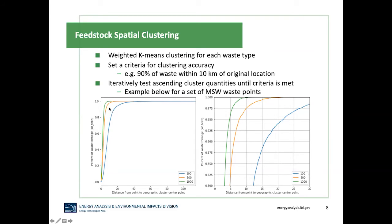So as you can see, for this example data set, if you gave it 1,000 clusters, you end up with 96, 97% of your waste within 5 kilometers of its original point. And this plot on the right is just a zoomed in plot of the left. So here we put our criteria and then test out these different sizes.